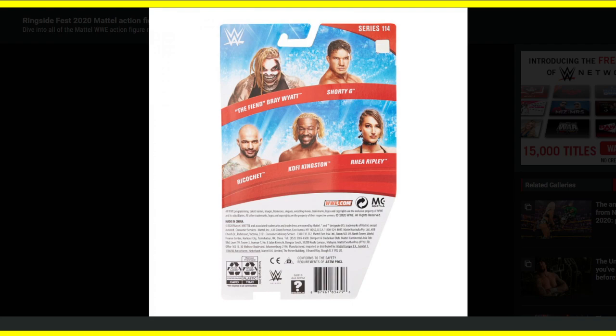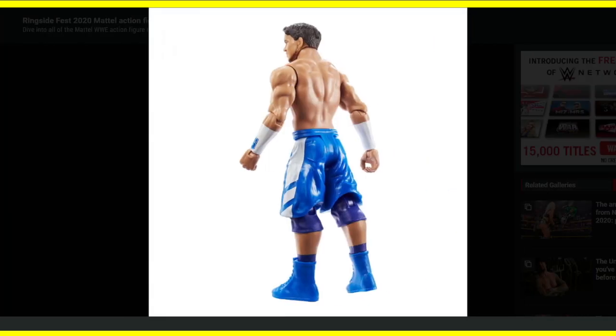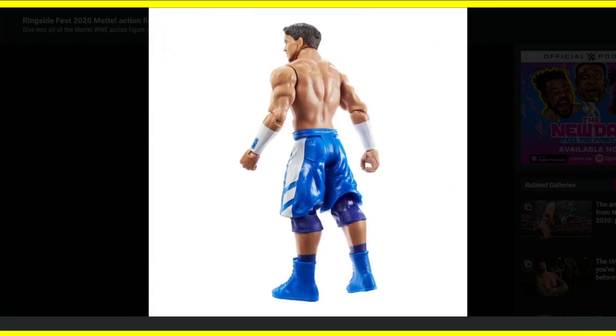But what you can see is that the other ones in this series, the Fiend is coming to the basic line. Shorty G, Ricochet, Kofi Kingston, and Rhea Ripley. Fun fact, we're up to slide number 5, so I really wasn't joking when I said earlier this is going to take some time, because I am not speeding up. If you're thinking, will he go any quicker? No, he won't. This is the pace that I go at, right? I'm not rushing. It's their fault for sending out so many images, right?